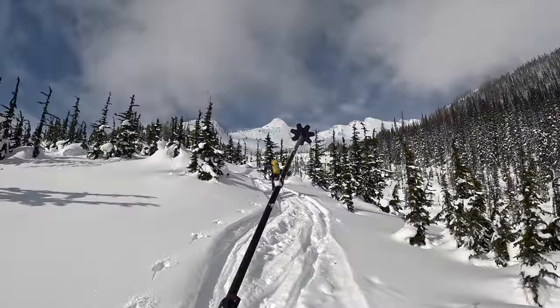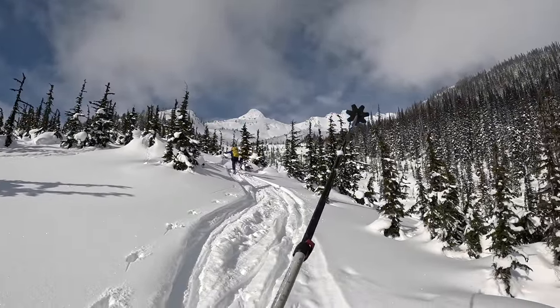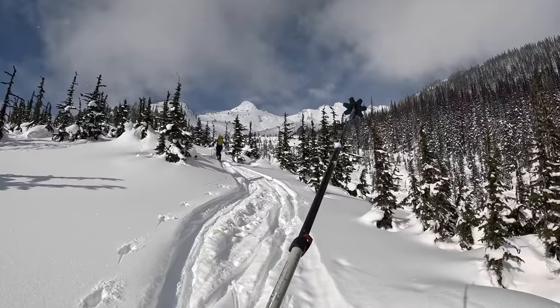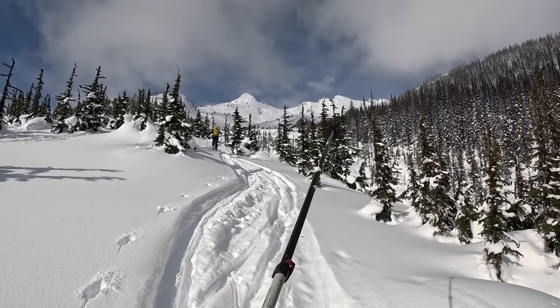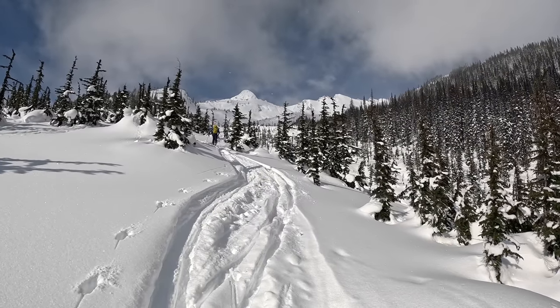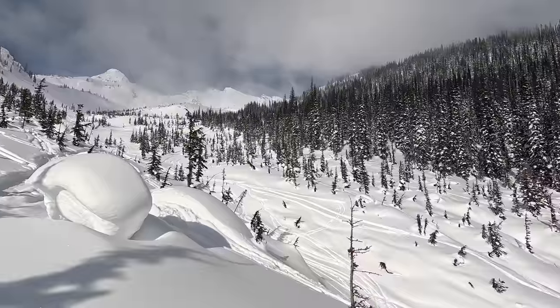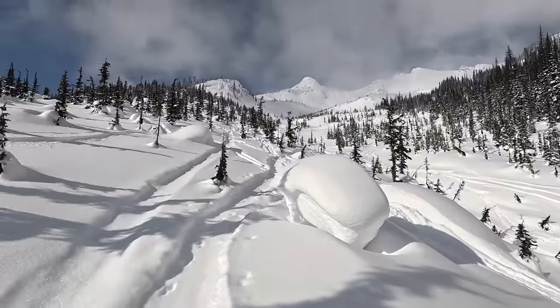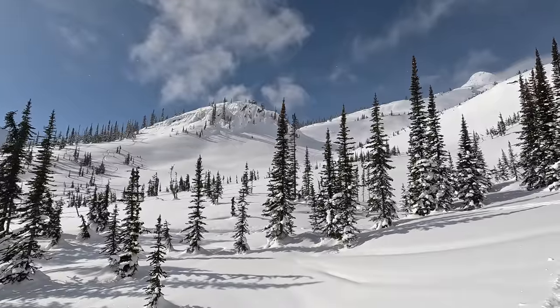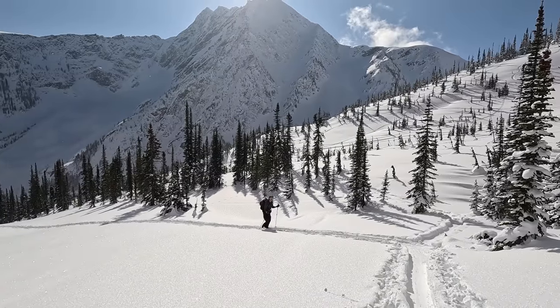Our target is Video Peak, which is that one to the right. We can see a bunch of ski lines coming down Video. So it looks like some people have been playing there, which is great to see. And there's a couple other lines kind of off the shoulder too. So we'll see what point we feel like skiing off. Unbelievable terrain out here. It's only gonna get nicer looking. Oh man. I should let go.